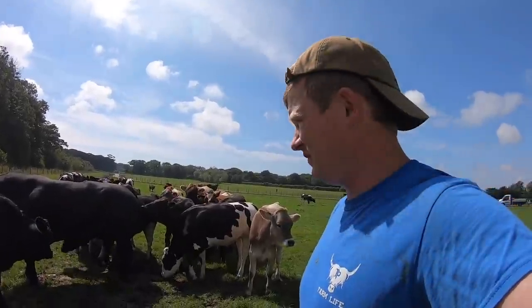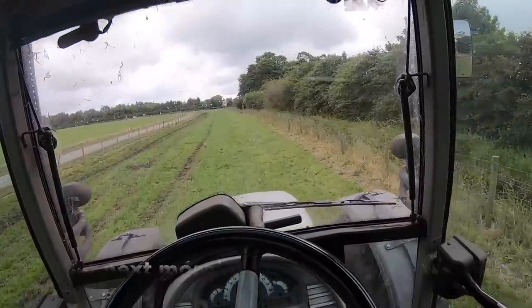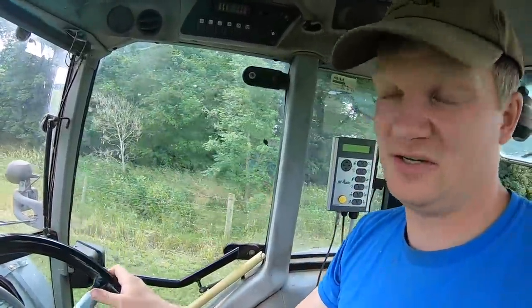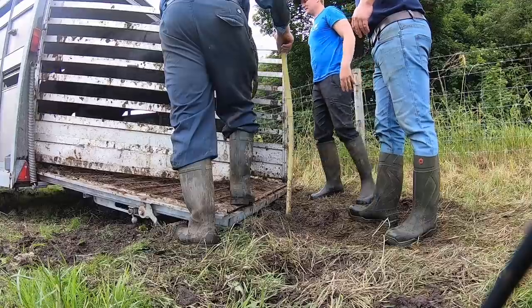He needs looking at ASAP. Boy's in the same spot as he was yesterday, which is really not good. So I got the cattle trailer. I'm gonna have to bring him home because he definitely won't walk that far, but he's not good where he is. Hey, mate. Good lad.